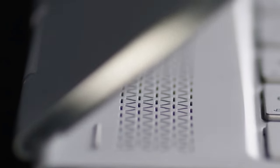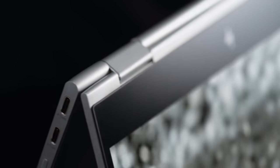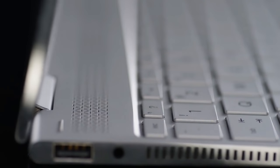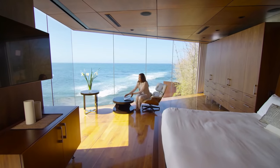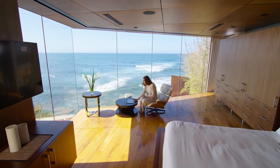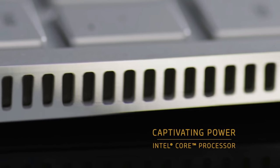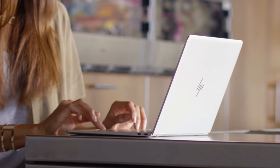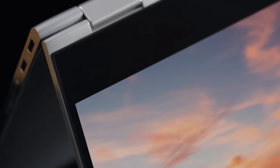We've refined the geared hinges, reducing the size and increasing the exactitude of their function. The anodization and diamond cut edge adds an accent and visual intrigue as it moves from mode to mode across its 360-degree spectrum. We re-architected the thermal environment to accommodate two small fans. Doing so made space for the Intel Core processors. The seamless micro-edge display with a 13.3-inch diagonal screen delivers an expansive view and a smaller footprint.